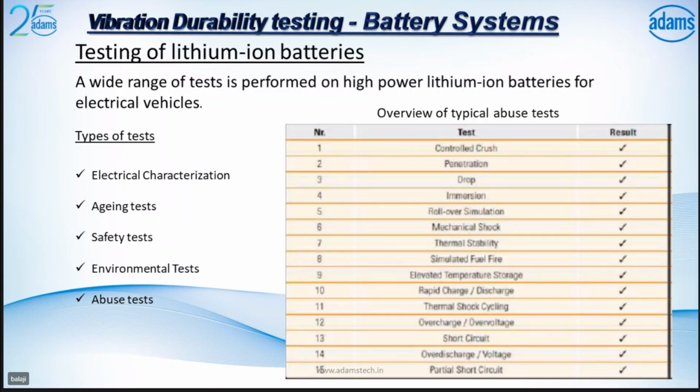Environmental test means we will see in the later slides how we are connecting vibration durability test with the environmental testing. And abuse test has 15 types of testing: controlled crash, penetration testing, drop testing, immersion, rollover simulations, mechanical shock, thermal stability, simulated fuel fire, elevated temperature storage, rapid charging, discharging, thermal cycling, overcharge, over voltage, short circuit, over discharge voltage, partially short circuit.